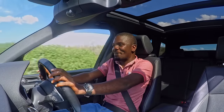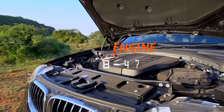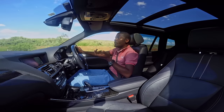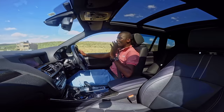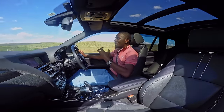Come on, BMW X3 F25. Powering up this car is a 2000cc diesel plant, christened the B47, which is a revised version of what BMW had on the previous generation, which was the N47. This particular plant is able to put out around 190 HP and 400 Newton meters of torque. And when I say 400, that is what I mean. You put your feet down and the car just growls like it wants to disappear.